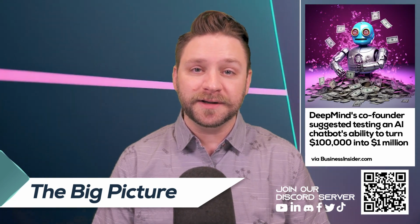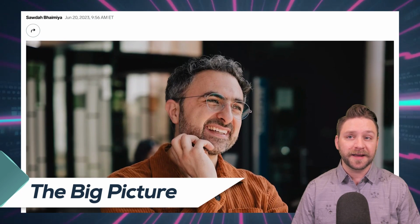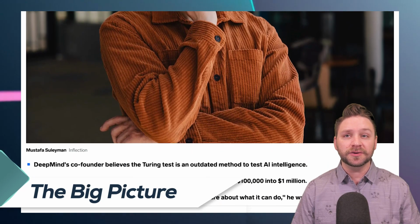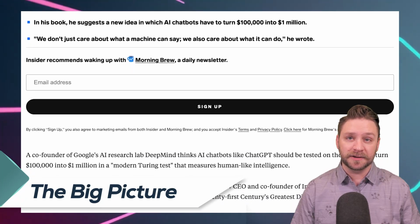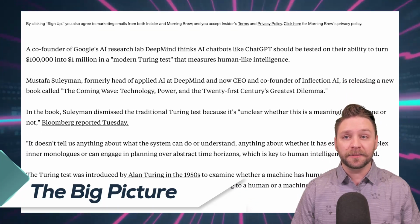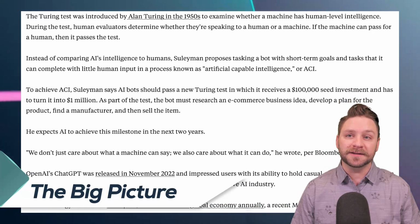And speaking of investing resources, next up from Business Insider by Sadal Bayami. DeepMind's co-founder suggested testing an AI chatbot's ability to turn $100,000 into $1 million to measure human-like intelligence. Mustafa Suleyman, co-founder of DeepMind, suggests in his new book that the traditional Turing test is outdated for assessing AI intelligence. He proposes a modern alternative where AI chatbots should demonstrate artificial capable intelligence by turning $100,000 into $1 million through researching an e-commerce business idea, developing a product plan, finding a manufacturer, and selling the item. Suleyman emphasizes the importance of evaluating what AI can achieve practically, not just what it can simulate in conversation.